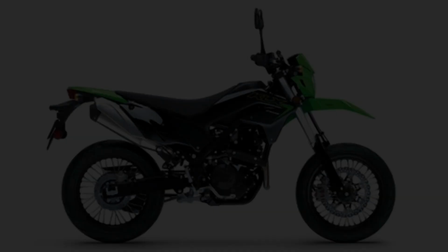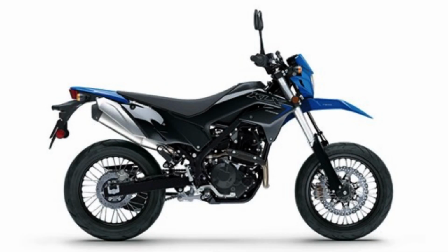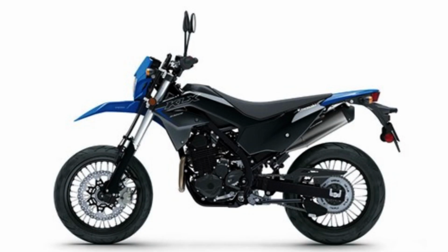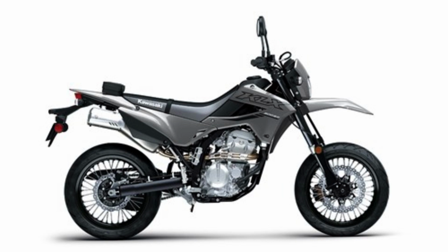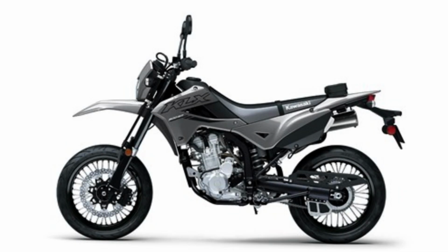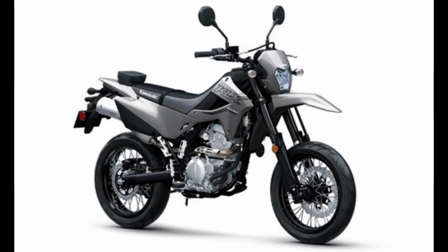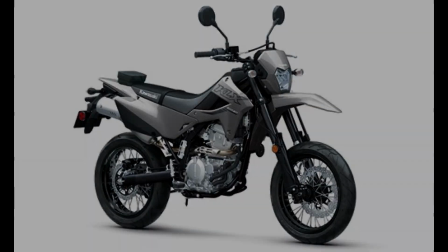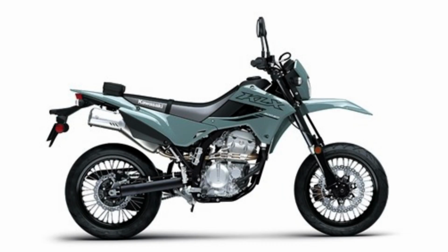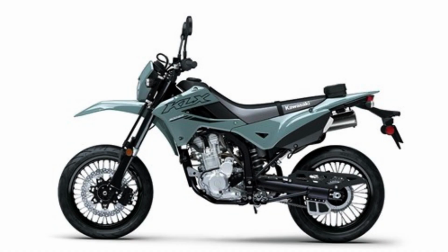233 6-speed, 33.3 inch seat height, 9 inch ground clearance, 2-gallon tank, 295 pounds, costs $5,300 for non-ABS, $5,600 for ABS. The 2024 KLX 300 SM has the 292 6-speed engine, 2-gallon tank, 9.3 inches of ground clearance, 34-inch seat height, 300 pounds, and costs $6,600. Also up $300 from last year. Oddly enough, I don't see an ABS option on this bike or on the Dual Sport 300.